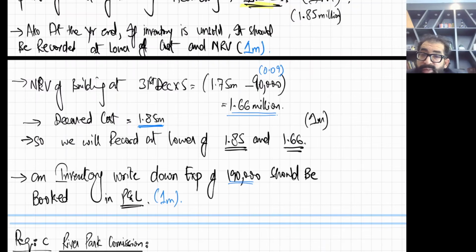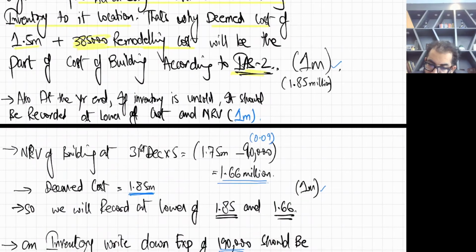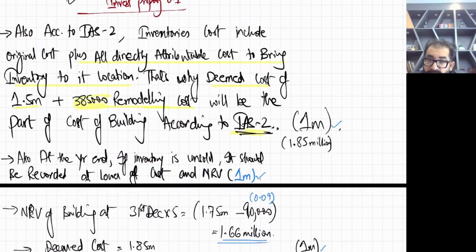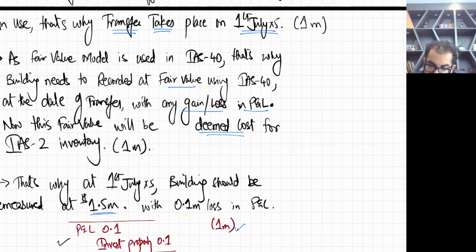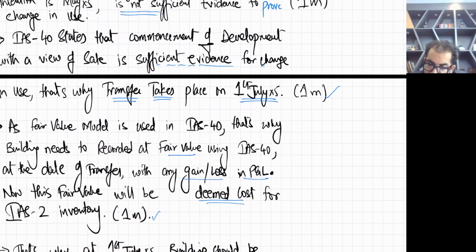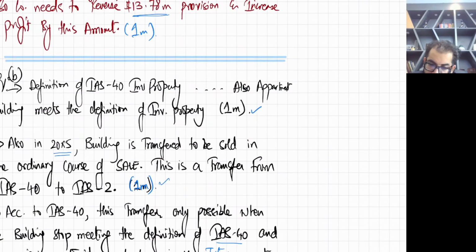If you are active, I have almost discussed a total of 10 marks. See, 1 plus 1, 2 marks, 3, 4, 5, 6, 7, 8, 9, and 10. Total 10 marks I have discussed. 10 points means 10 marks.